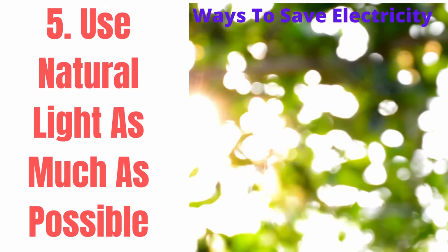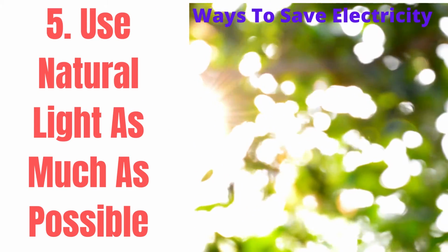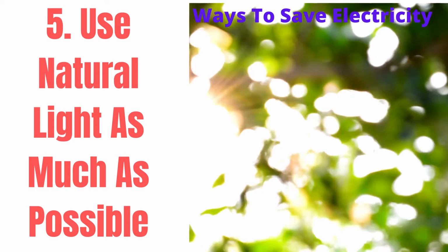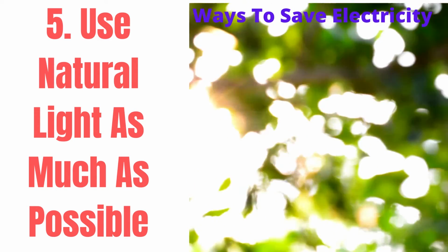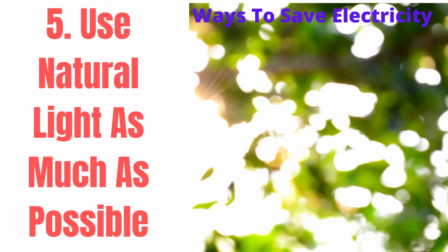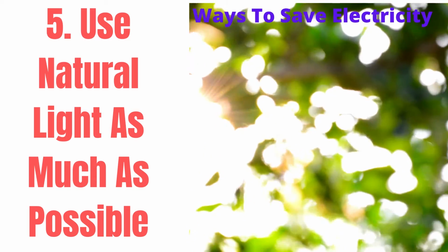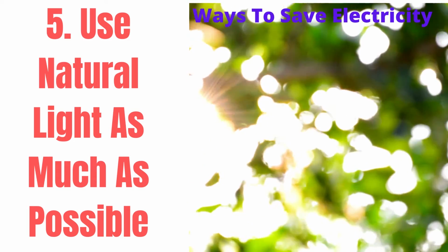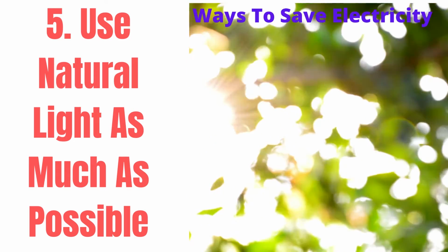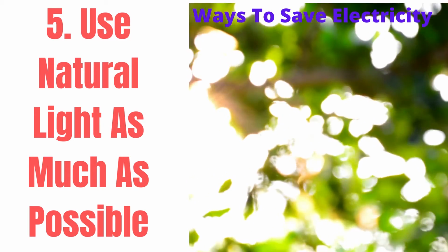5. Use natural light as much as possible. Modern houses are built in such a way that they have access to natural light as much as possible. If your house is not built like that, maybe it is time you considered making such improvements. Another way of accessing natural light is by opening your curtains to make sure that you get as much light as possible. That way you won't need to switch on lights during daytime.